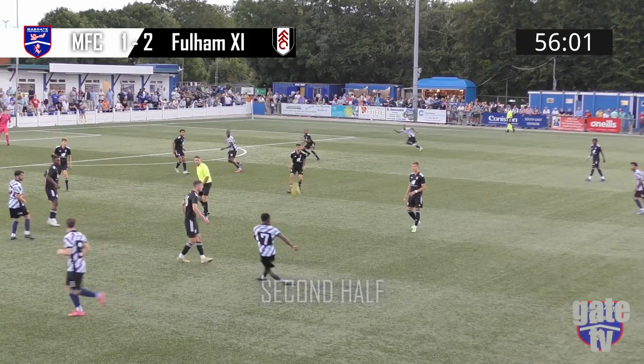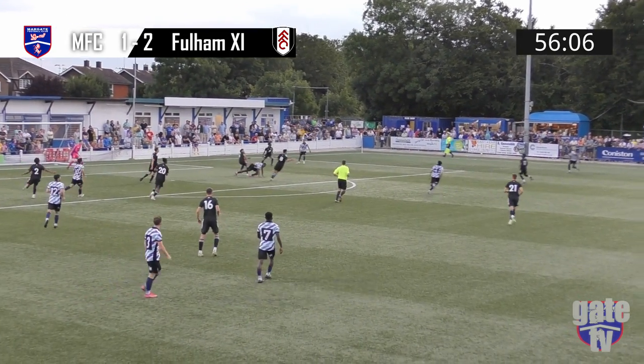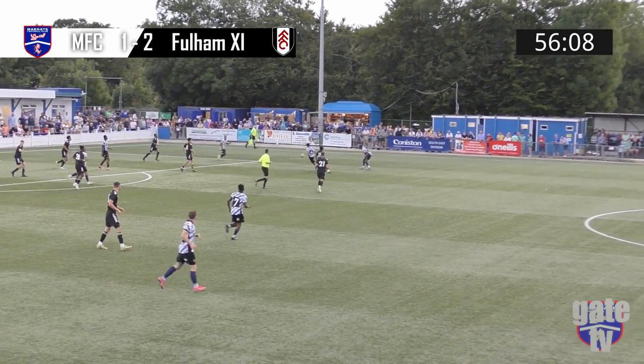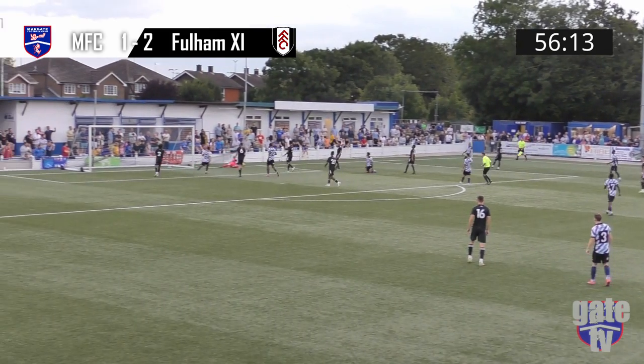Margate started the second half in the ascendancy as Adeyinka Cole's ball out wide looked to cause Fulham some problems. Margate cutting in from the right hand side, unfortunately the effort was deflected into the keeper's arms.